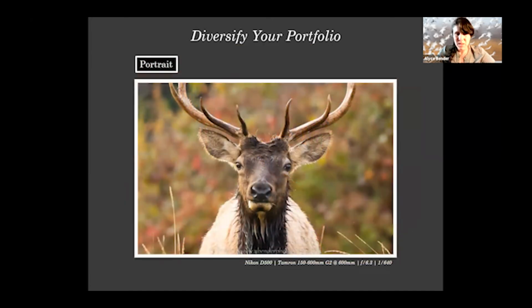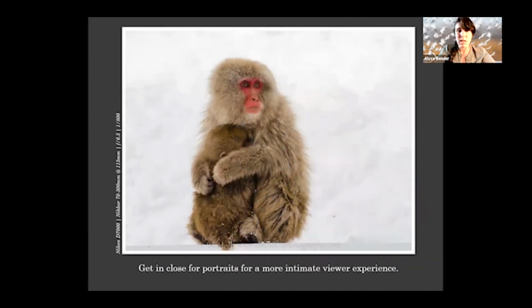And then making sure to diversify your portfolio when it comes to wildlife photography is really another key element to developing how you tell stories with wildlife, how you develop your photography skills. We oftentimes will start with portraits. These close-ups fill the frame, and there's nothing wrong with that. It can often tell a very intimate story.